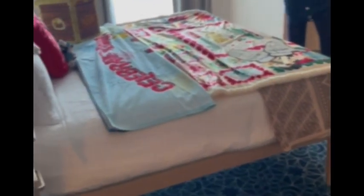Coming into the room further, you will see the bed. It is your standard height for a Disney Cruise Line stateroom. It can easily put 6 large suitcases underneath once you've unpacked. The decorations you see aren't standard. They're ones that we purchased ahead of time, both the holiday package and the birthday package.